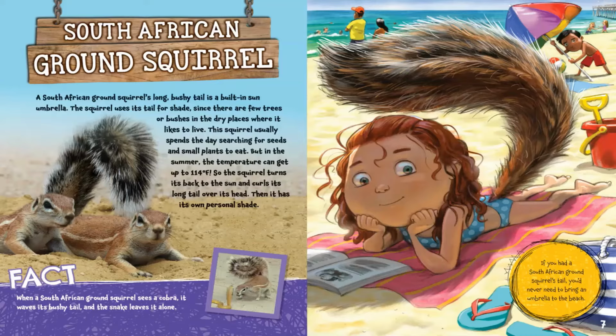But in the summer, the temperature can get up to 114 degrees Fahrenheit. So, the squirrel turns its back to the sun and curls its long tail over its head. Then it has its own personal shade.